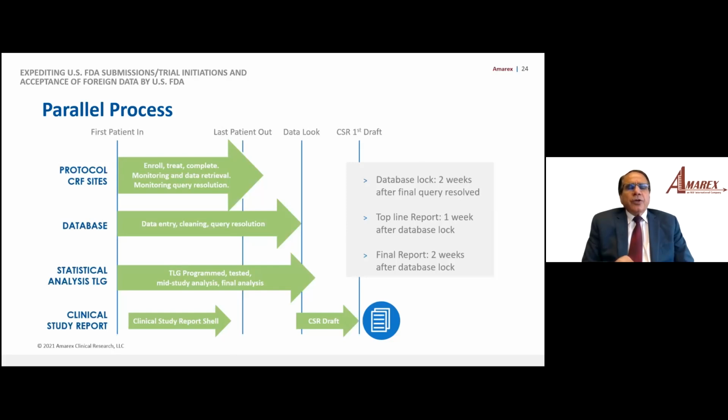Really, while you are developing the protocol and developing the case report form, one may start thinking of building the databases. Actually, these days, because of the electronic data capture, you have to do that. Also, again, 15 years ago, that was not the case. Now it is the case. You need to submit the statistical analysis plan to FDA. You can do all these in parallel.